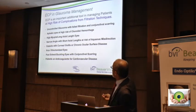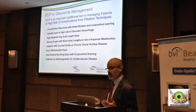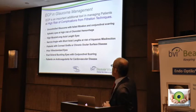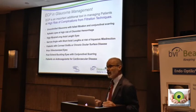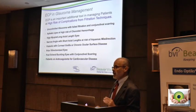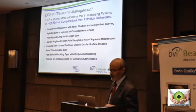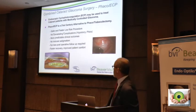In patients at high risk of complications from filtration surgery, patients who failed previous tubes and trabs, long axial lengths, patients with corneal grafts, patients on anticoagulants, they could be uniquely well suited for ECP. It's really a nice option for those challenging patients that often don't respond well to an additional filtration procedure.